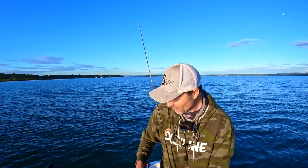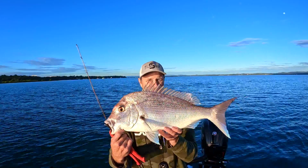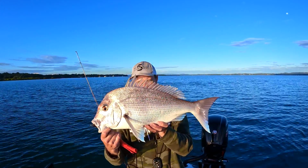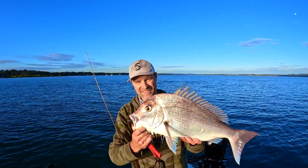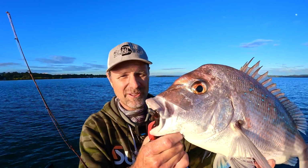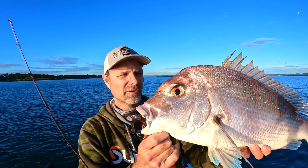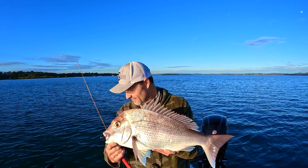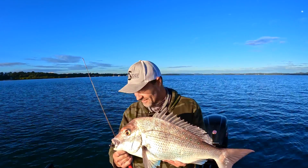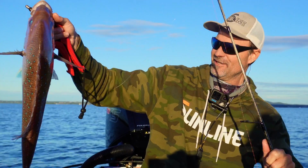All right, the sun's just poked its head over the horizon and this fish has come aboard. This is a lovely, lovely fish. Absolute cracker in that first light. That biwa grub right in the corner there. 3.5 inch on that little 1/4 ounce Daiwa jig head, and that fish has come in and creamed that on the drop. Lovely fish.